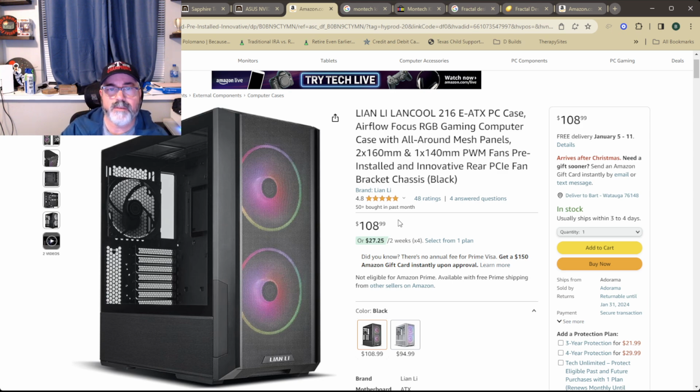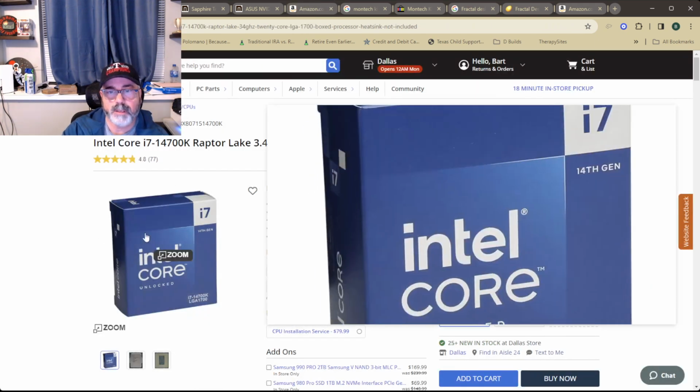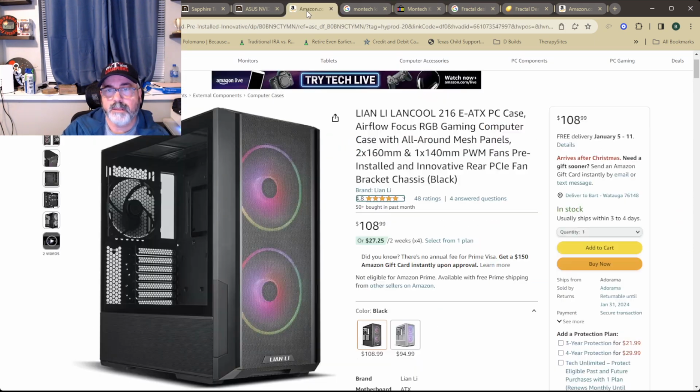If you were going to get that 14700K, like I was saying, this is what you get. You get that CPU, you get a good motherboard, you throw it in this case with a 360 mil AIO, and if this case can't keep it cooled down, no other case will be able to. So I wouldn't worry about it. These fans are just beastly. They push air through the case like crazy.